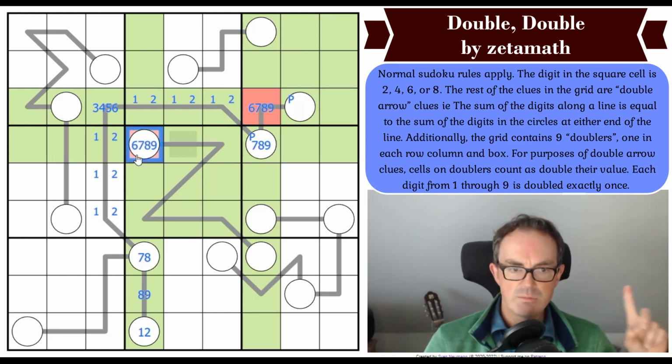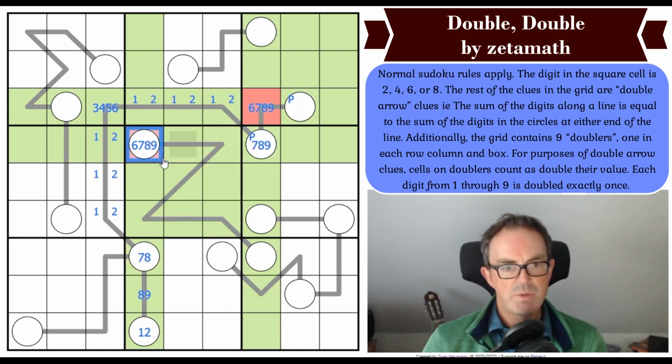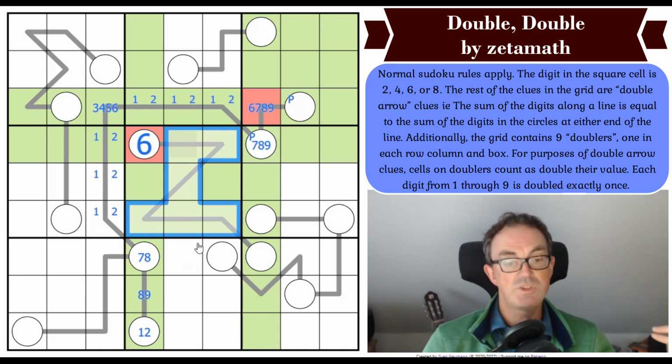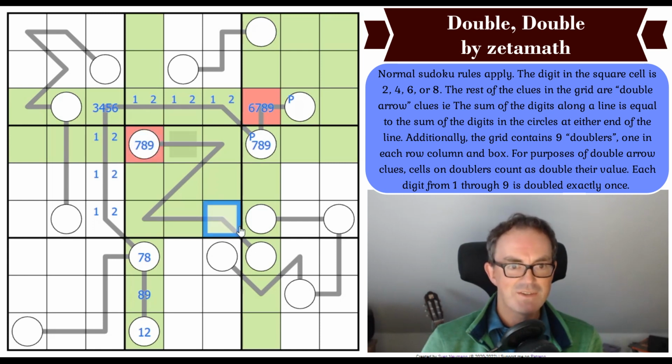Now, hang on a moment though. Can that actually be 6? And the reason I ask that is the moment I make that 6, I now can't put 6 on this line anymore. So the minimum value for this line would now be 1, 2, 3, 4, 1 plus 2 plus 3 plus 4 plus 5 plus 7, which is 22, which I can't get to because this cannot be a 10. So no, that doesn't work, and this is now not a 6. So this is a 7, 8 or a 9. I've got a 7, 8, 9 triple in this column.